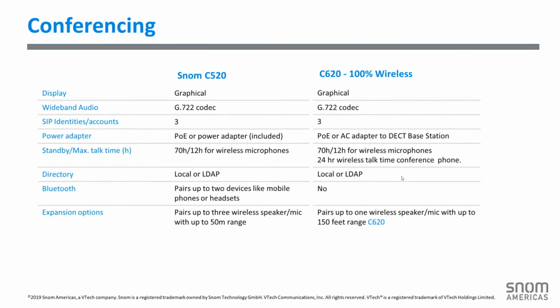You can see some details just about the phone. So it is just a monochromatic graphical display, but it's a conference phone. You don't really need anything too fancy with it.